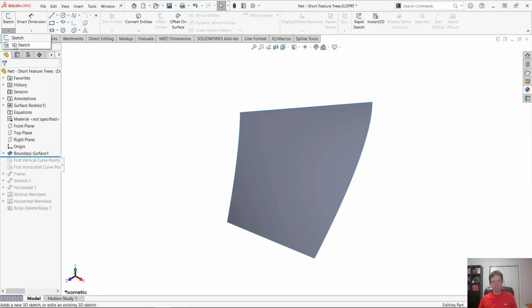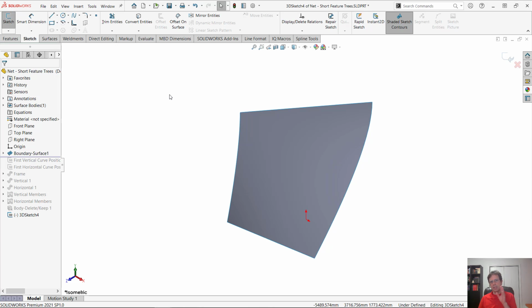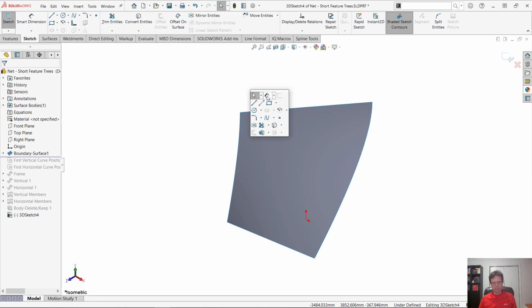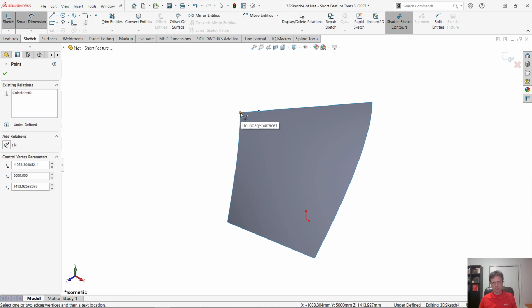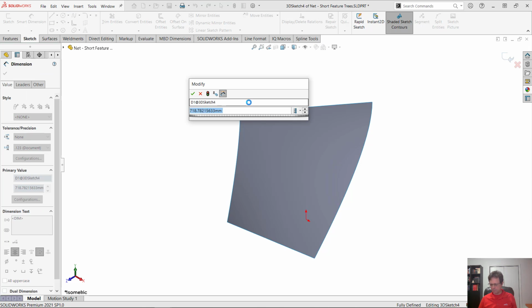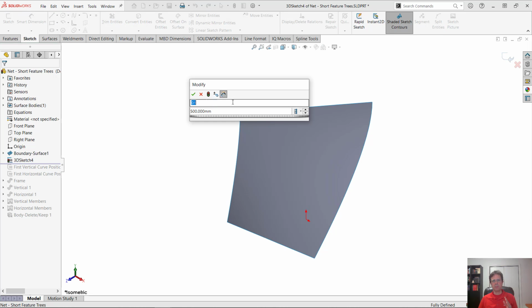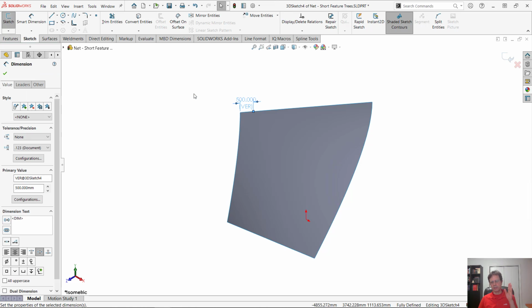For that, I'm going to create a 3D sketch. What I need to define first is the position of that. I'm going to try to use a sketch point. I'm going to place it on this curve, and let's use a dimension from the left of 500 millimeter. Always a good idea to name the dimensions that are going to be used in patterns. So let's name this VER from vertical, because this is going to define the positions of the vertical members.